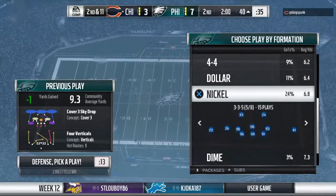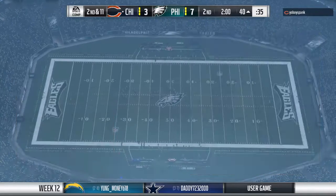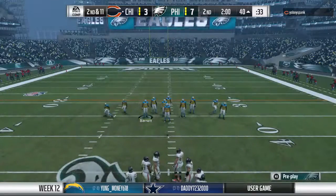2 minutes remain here in the first half. We'll come back to Philadelphia after this.